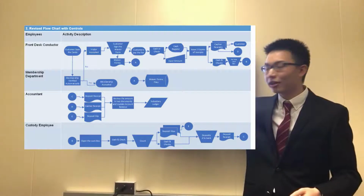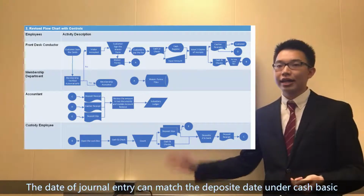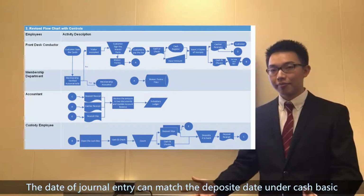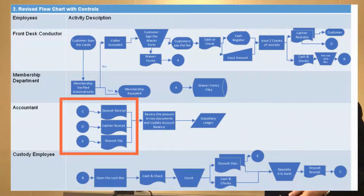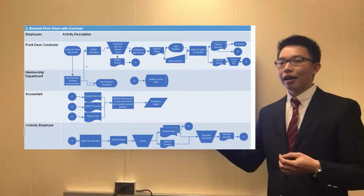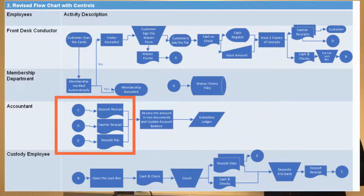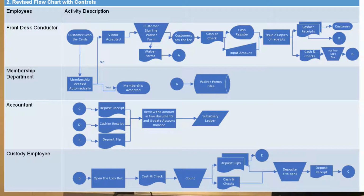So right now we go into the recording process, where we recommend the accountant finish the whole recording process on the same day as the custody employee deposits the money into the bank. Here we also introduce a three-way matching system: the accountant gets the cashier receipt from the front desk cash register, the deposit slip that indicates the total amount of cash and check the custodian employee collects from the lockbox, and finally, the deposit receipt that indicates how much money the custodian employee deposited into the bank. So based on all those three documents, the company can prevent any stealing, loss, mistake, and corruption.